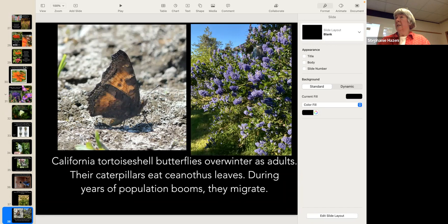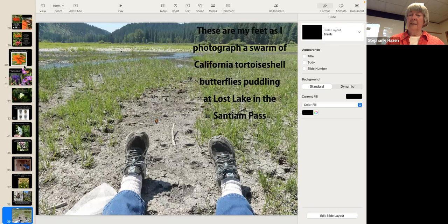It comes as a low ground cover, it comes as a medium-sized plant, and it comes as a huge tree-like bush. So one year we were going across the pass, and you could see all these butterflies in the mud, sipping mud. The trucks were hitting them. The road was littered with them. They were everywhere. And it was an eruption of California tortoiseshells.